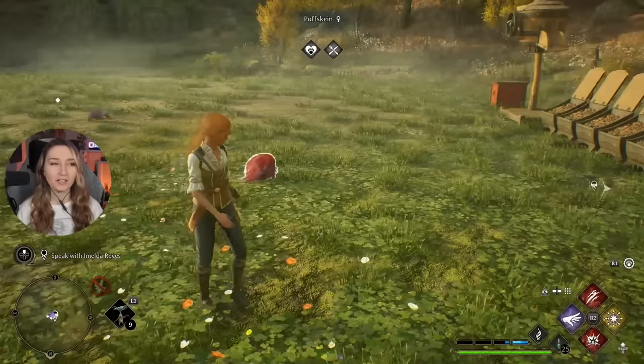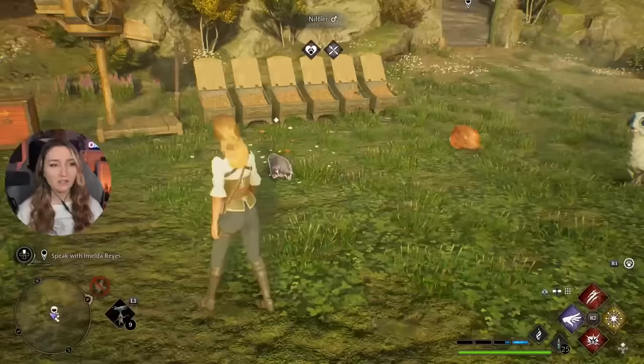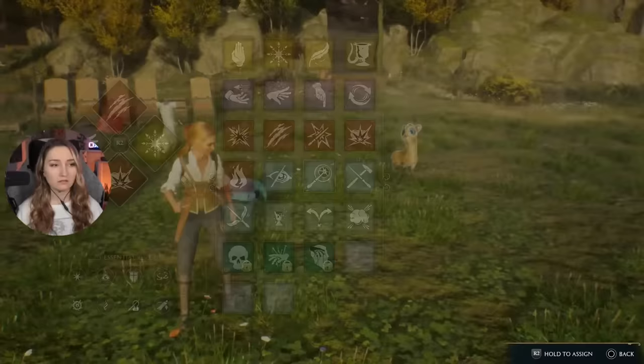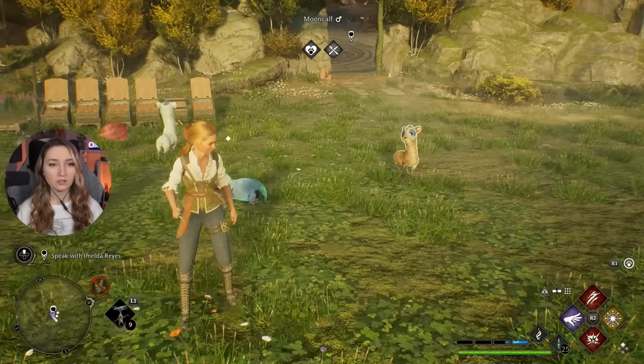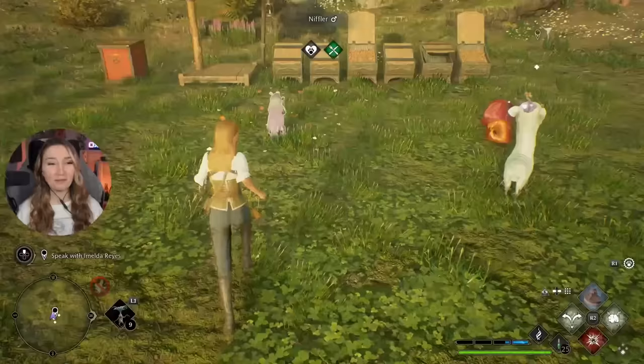You're all adorable. Do I want to harvest? Well, you know what? Since they all got to eat anyway, we just brush them while we're here, right? You know what I'm saying? Wait, let's go to this one. I switch these out anyway. You're so cute. You're so cute. The Irondale Pilfer.